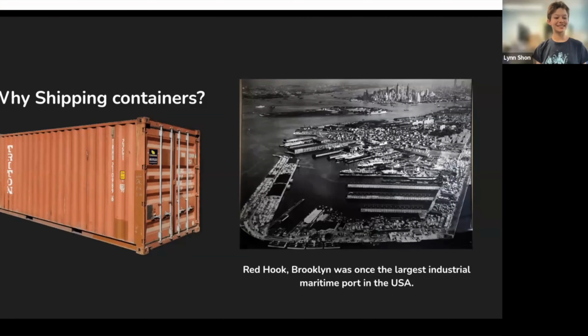Now, let us explain to you the project you will be viewing today. The goal of our project was to redesign a shipping container to turn it into an environmental justice field station. So, what is an environmental justice field station? And why did we decide to use a shipping container?